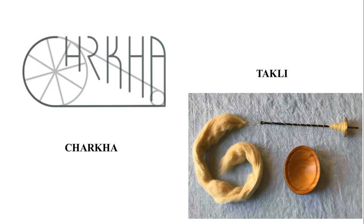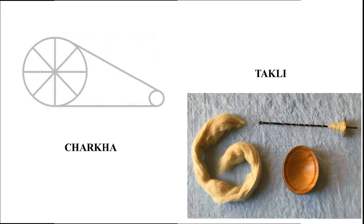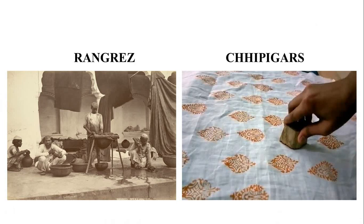In most communities, weaving was a task done by men. For colored textiles, the thread was dyed by the dyer, known as rangrij. For printed cloth, the weavers needed the help of specialist block printers known as chipigars. Handloom weaving and the occupation associated with it provided livelihood to millions of Indians.